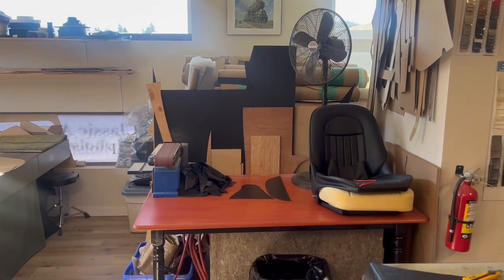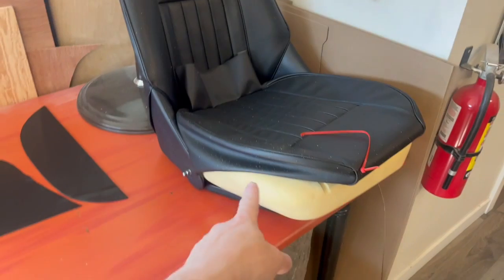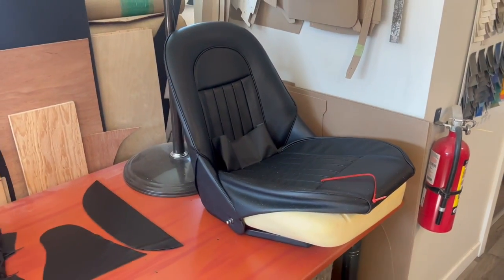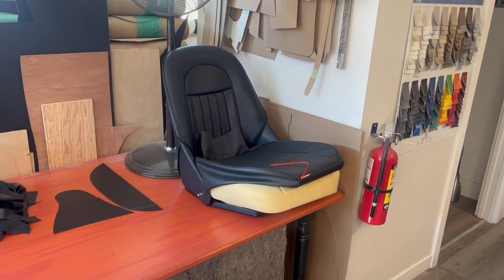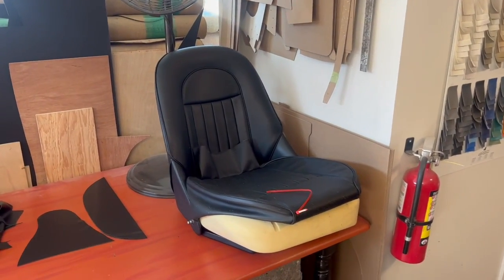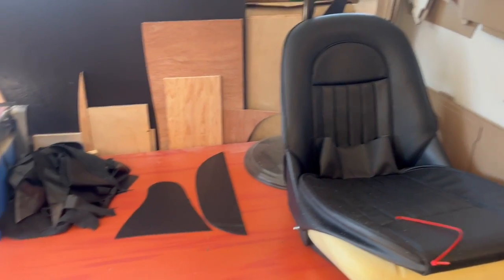Yeah, so this is the driver's seat for that red Healey downstairs. I'm just waiting for a new steel cushion pan because his were really badly rotted, so we had to throw out the driver's side at least, and was able to keep the passenger side going and just repair it, but the driver's side was pretty far gone. So got a new one of those coming in, and then we can finish off that seat and put it in the car.